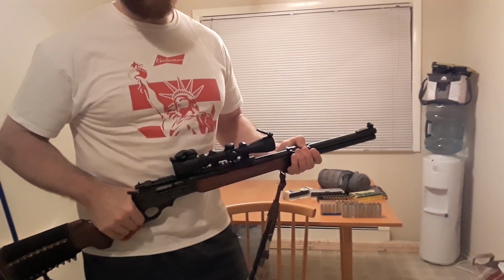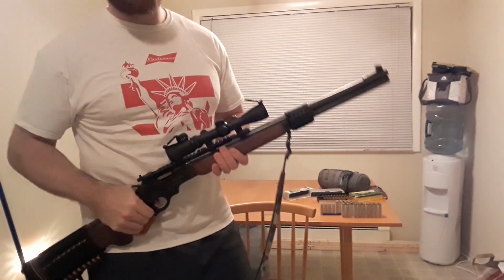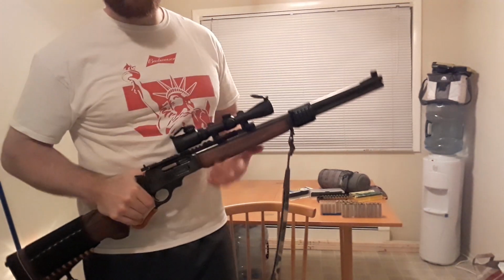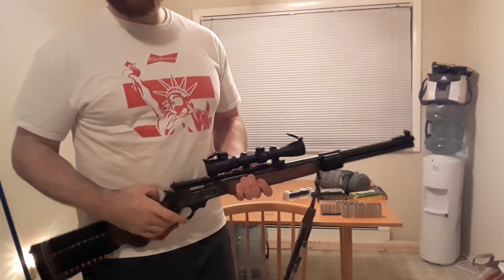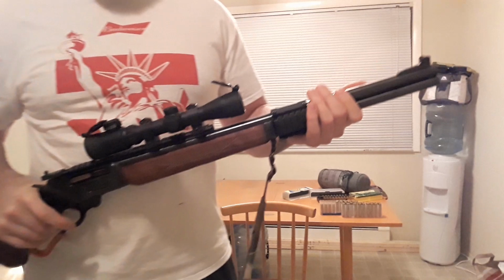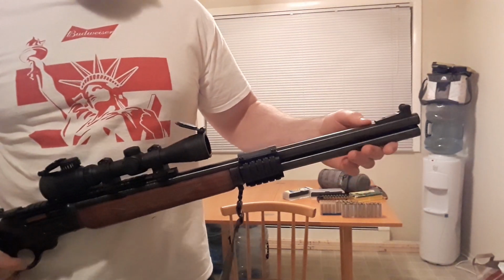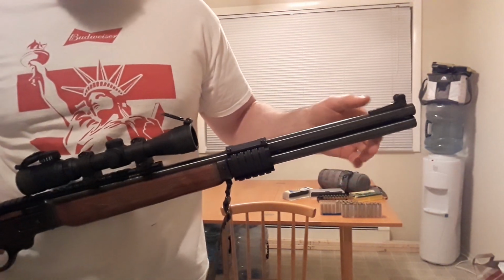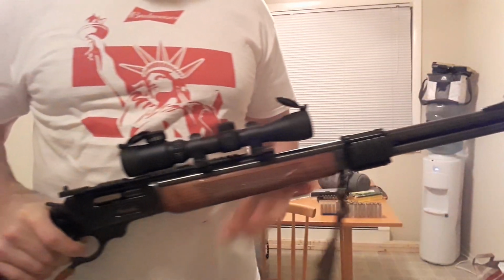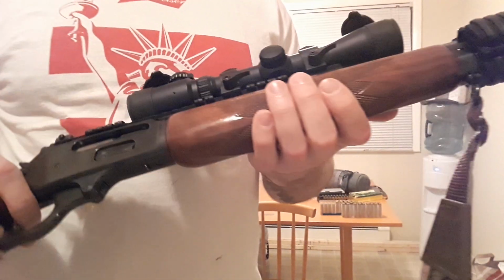Can't remember. Chris Pratt. He also uses a Marlin in that movie. That's his gun of choice, a 45-70 Marlin in the SBL, the stainless steel version, which is pretty much the same thing as this, but it's stainless steel and it's like 3 inches shorter. This is 22 inches, so his was a little bit shorter, and his also had laminate wood. I have walnut on mine.